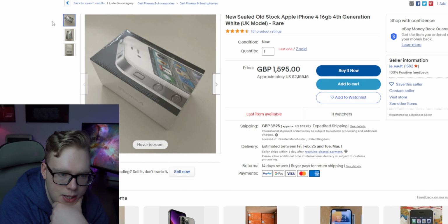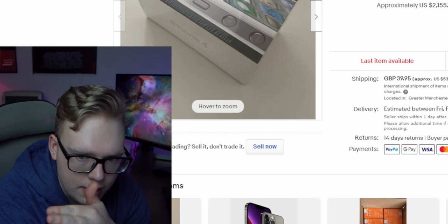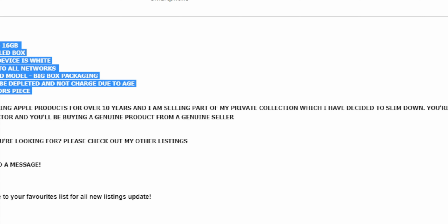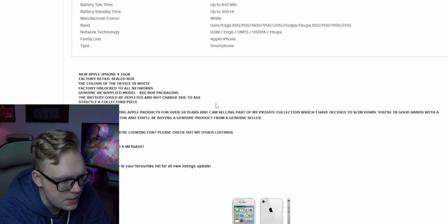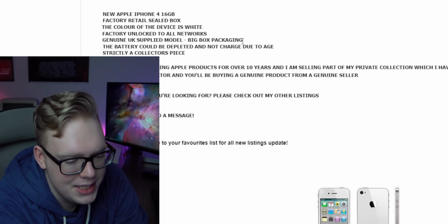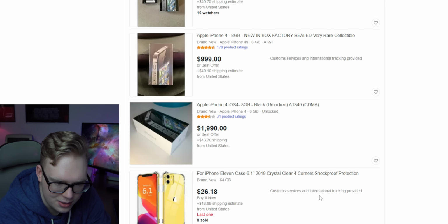I thought this one would be $5,000 just from the importance of it, because you got the first iPhone, then the iPhone 4 when it comes to big iPhones you would want to collect, right? This guy says where he gets it. He's an Apple collector. I like that. I like that he mentions why he has it, because it's a little bit more confidence when they do that. All right, that's the iPhone 4 anyways, so okay.